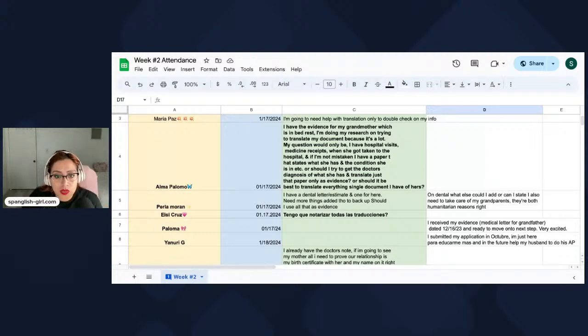But let's say I have a dental letter, an estimate from here. Do I need more things added as a backup? Should I use all that as evidence? I don't know why you need more things added to backup. I don't understand that. On dental, what else could I add or state that I need to take care of my grandparents?